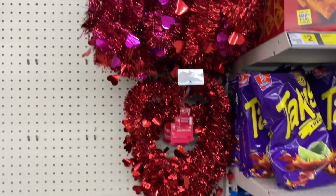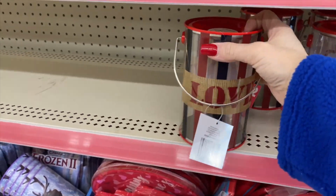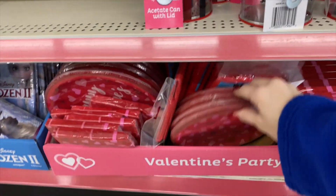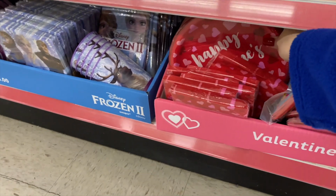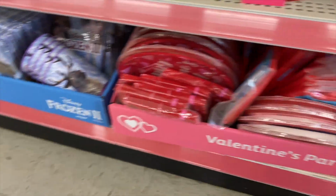Done with Target, and the last store was Dollar General, and guys, they had nothing out. I was so disappointed because in years past I have done really good at the Dollar General, but that's okay. Maybe they'll have their stuff out soon.